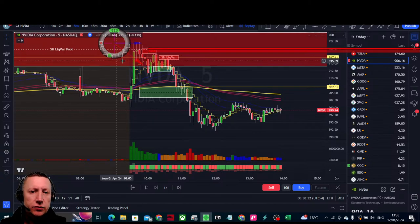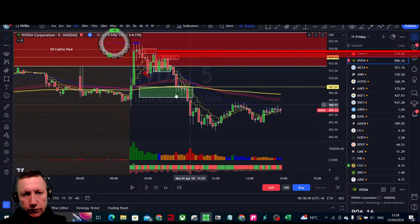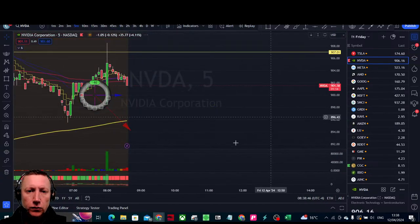There's the very first swing that gives us that one. Or you can go with the second swing that gives us this one. That's your entry to get into. Bang, you fail intraday buy side. Off you go down to the downside. Okay, so exit that.